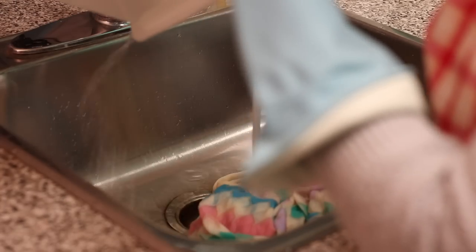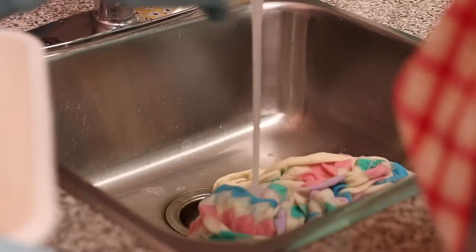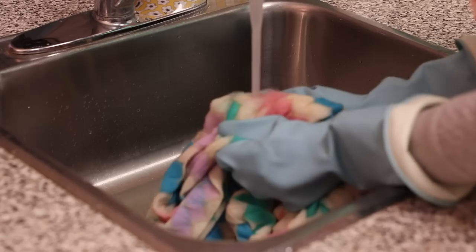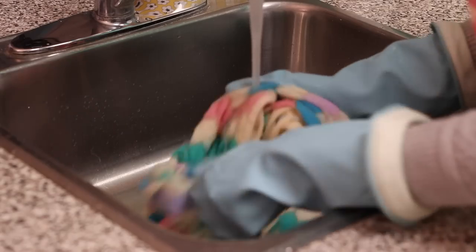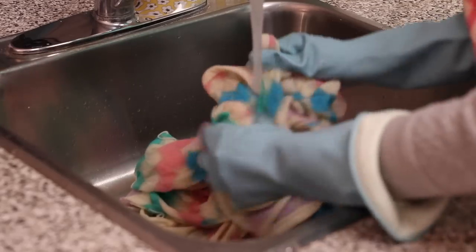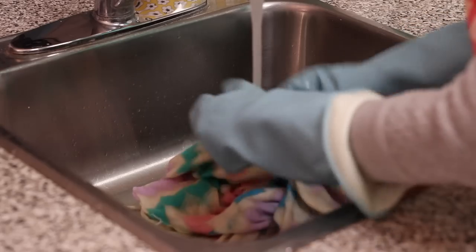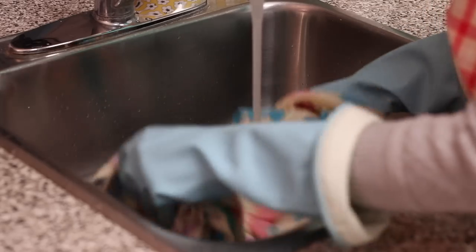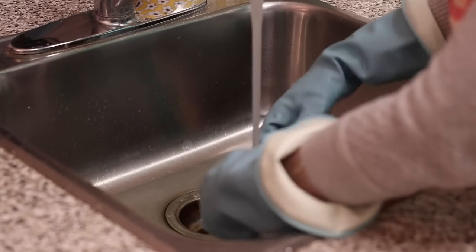Just getting all the bubbles. Now, I'm going to rinse this really well in the sink here in cold water once again. You could put it in a delicate cycle in the wash with no detergent, but personally, I don't think that's necessary as long as you're doing a really good job to get all of the detergent out.